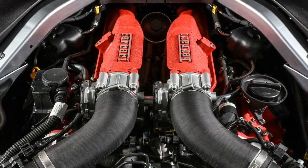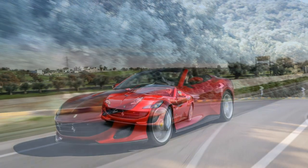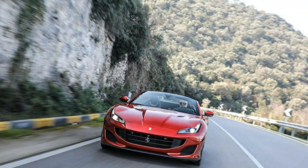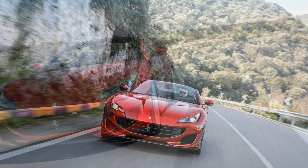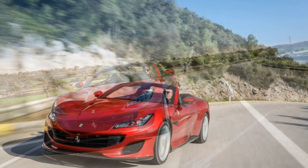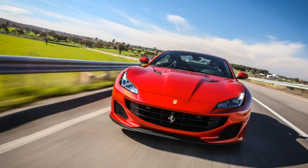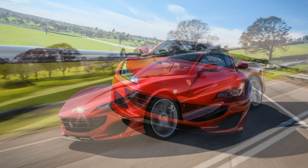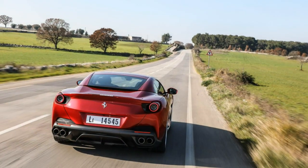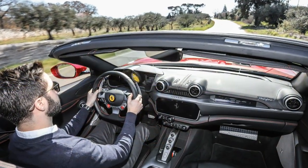In spite of the more powerful Portofino's higher cooling needs demanding more open frontal areas, Ferrari says its 0.31 coefficient of drag is 6% lower than the California T's. It's the entry-level Ferrari, with 591 horsepower. And oh, boy, that engine. It wasn't a weak point in the California T, and just to be sure it wouldn't be here, Ferrari gave it an additional 39 horsepower and 4 lb-ft of torque.